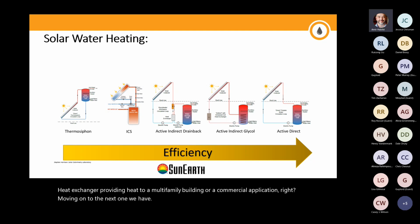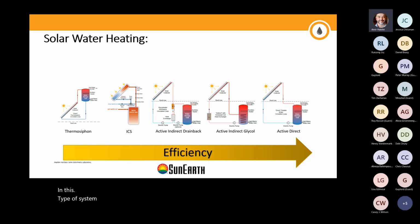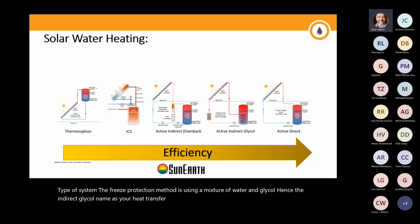active indirect glycol system. Again, in this type of system, the freeze protection method is using a mixture of water and glycol, hence the indirect glycol name, as your heat transfer fluid. There's an expansion tank to protect the system against stagnation overheat situations. So again, the heat transfer fluid is pumped through the collector, gathering the solar energy, transferring it to your storage tank through a heat exchanger. Same principle applies. Same components, just larger and in higher quantities.